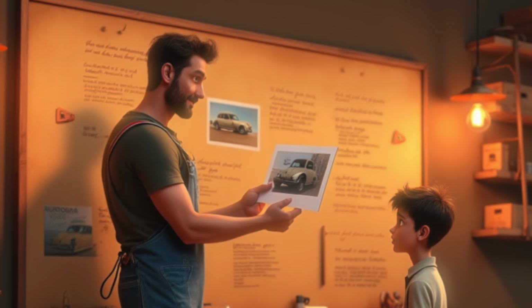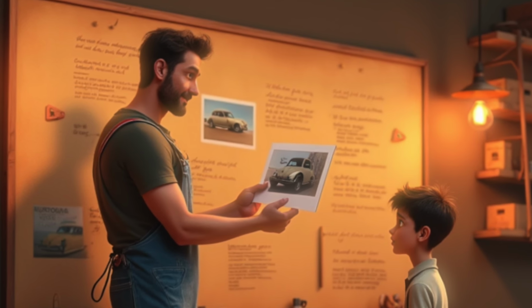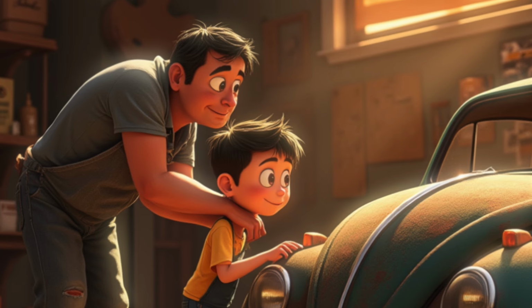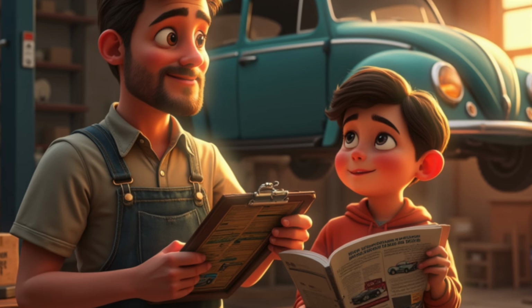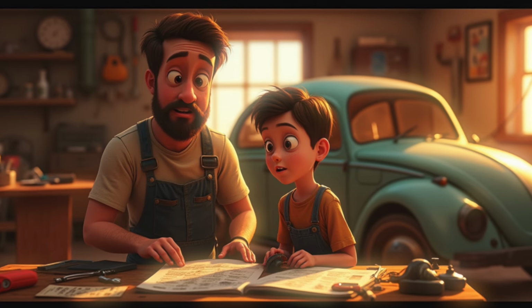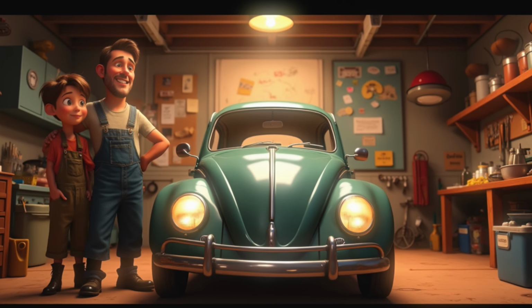Every question we asked was a step toward not only restoring a car, but also preserving its legacy in our own unique way. Our project was about more than just a vehicle. It was about balancing passion with practicality, learning through every decision, and ultimately creating a masterpiece that would tell our story for years to come.